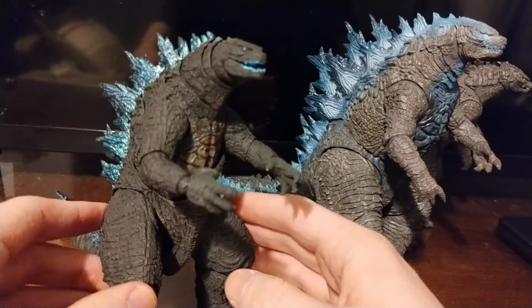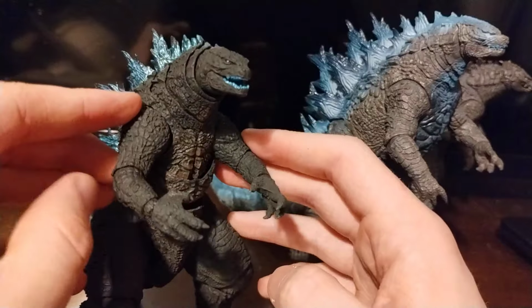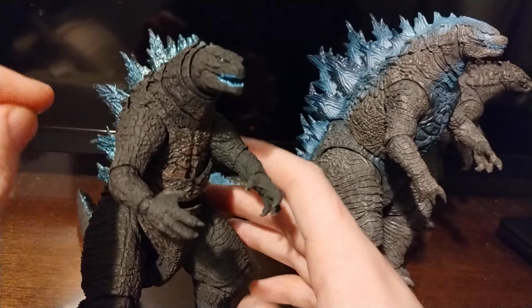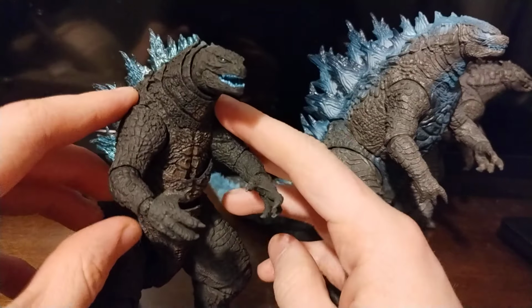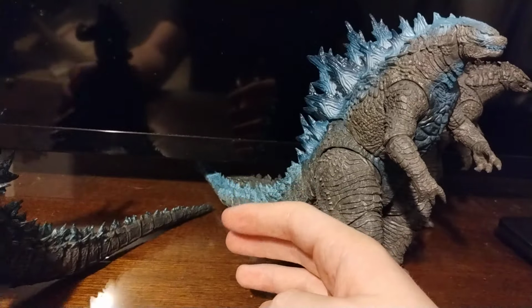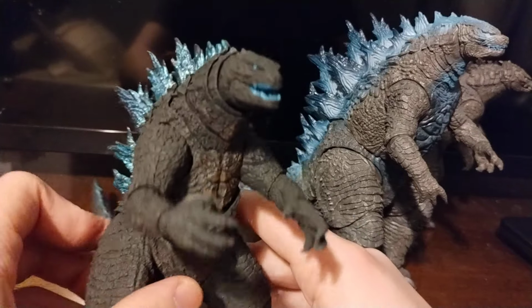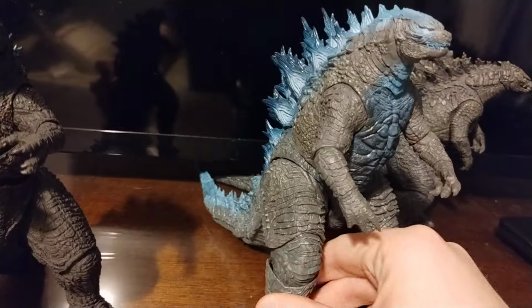SH Monster Arts are limited quantities. You can find them in stock up to months later, even up to two years later, even though they make small quantities. Because once they're gone, usually they're gone. But you still find them. But how many do they make of Hiya?